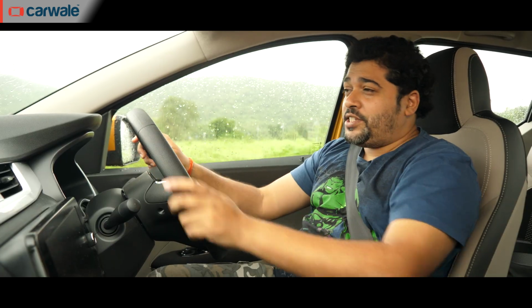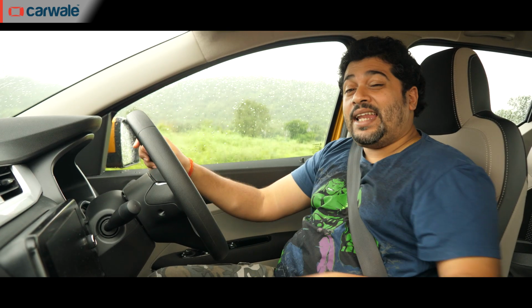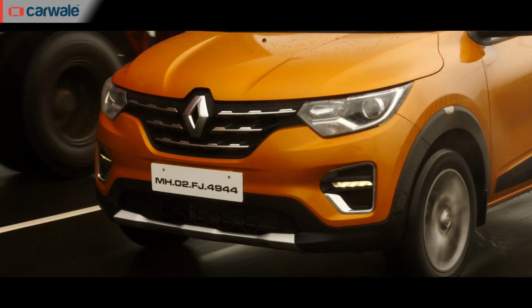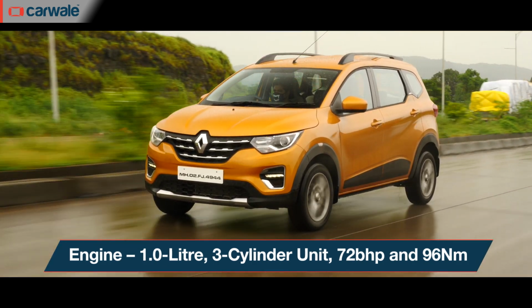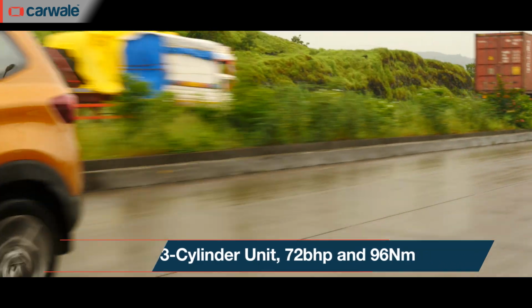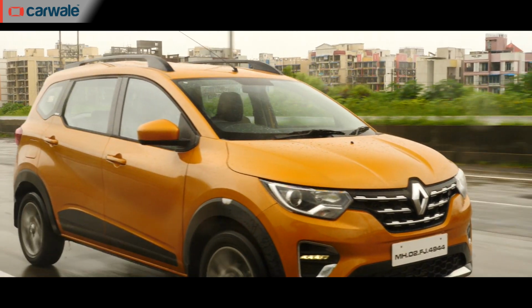Now, since the biggest change here is the AMT, let's start with that. In order to keep costs down, Renault has gone with an AMT transmission and not the higher spec CVT gearbox, which you also see in the Renault Duster. Powering the Triber AMT is the same 1-litre naturally aspirated 3-cylinder engine, which makes 72 bhp and 96 Nm of torque. Now, these aren't the best specs for a car with 7 seats.